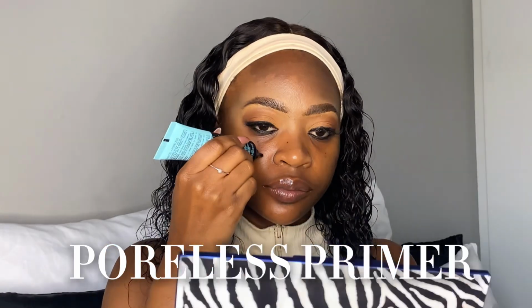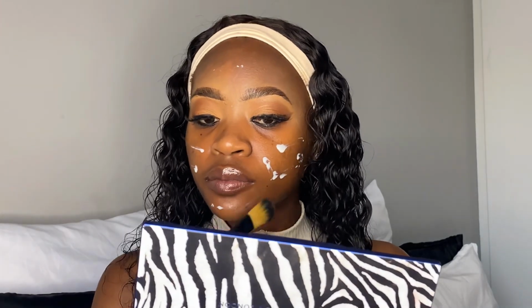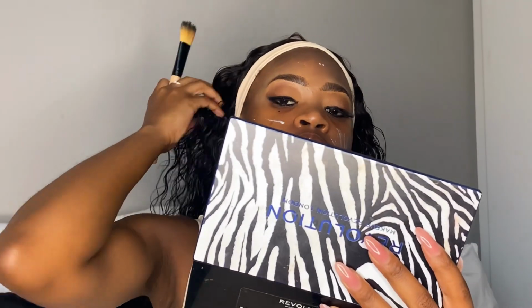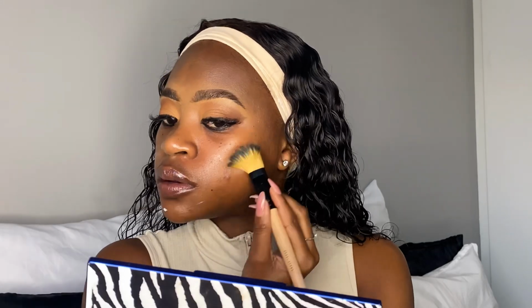So I'm going to go in with my Fit Me Maybelline primer. This is poreless, and I'm supposed to see the magic of my pores disappearing. I'm going to be honest, I didn't see that much disappearing of pores, but I guess we're going to check when we apply our foundation and see how it sits on top of the primer. I wasn't really seeing that much of a change instantly. But with primer, you don't instantly see a change. The change that you usually see instantly is when you start putting in your baking powder and stuff like that.